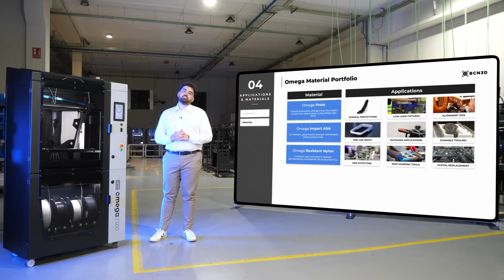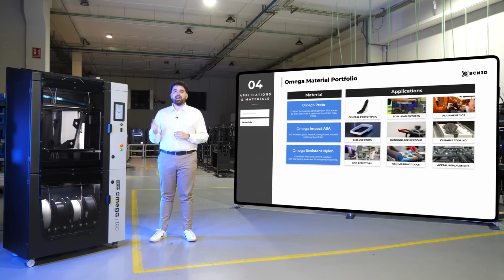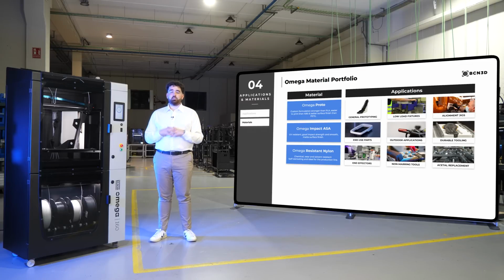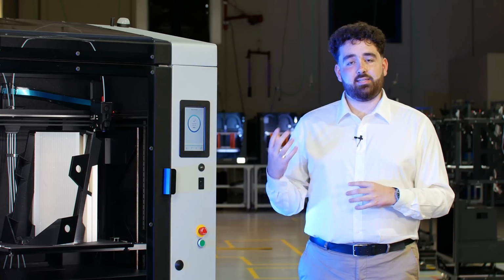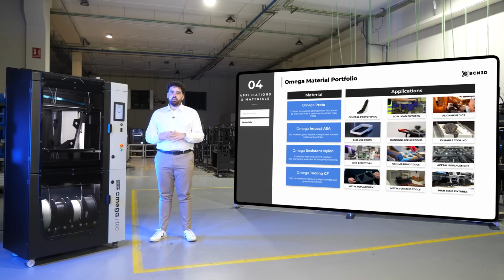Moving on, we have Omega Resistant Nylon. Omega Resistant Nylon is chemical, wear and solvent resistant, meaning that it's perfect for the factory floor where you'll typically find materials like acetal and Delrin. Omega Resistant Nylon is a drop-in replacement for those types of materials.